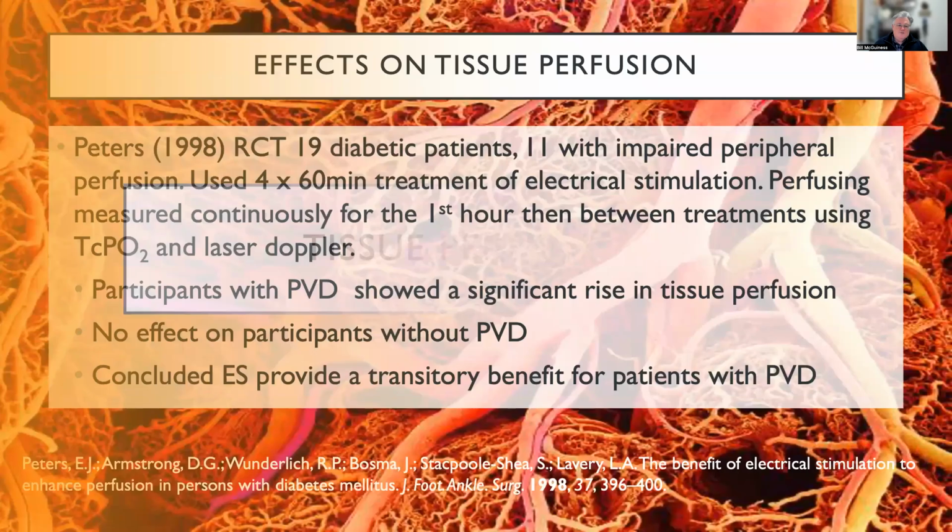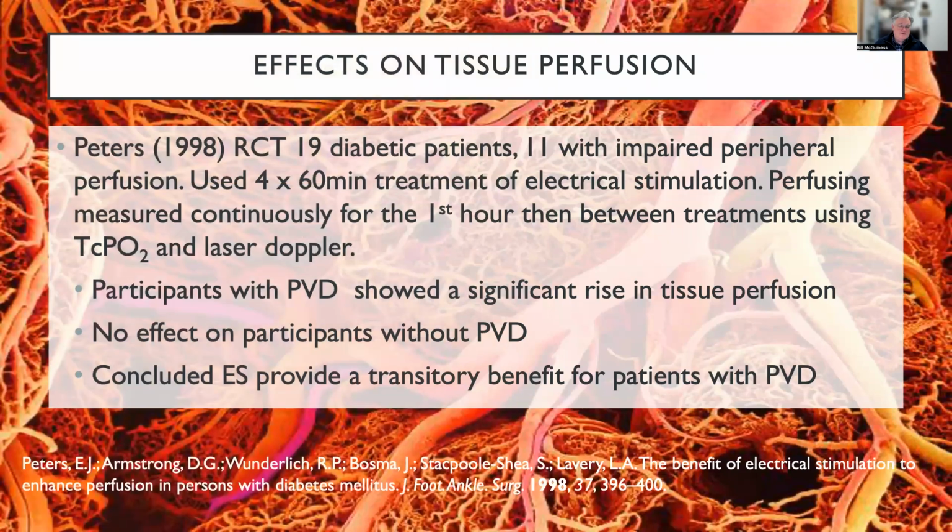What about tissue perfusion? Well, there's a number of effects on tissue perfusion. This study in 1998, so as I said, this type of research has been around for a long time, was a randomized controlled trial of 19 diabetic patients, 11 with impaired peripheral perfusion, and they were given 4 by 60-minute treatments of electrical stimulation. They measured perfusion continuously for 1 hour, and they used both the transcutaneous pressure oxygen monitor and a laser Doppler. So you're not only getting the amount of oxygen delivered, you're also getting any effects on vasculature using a laser Doppler. So two pretty robust measurements.